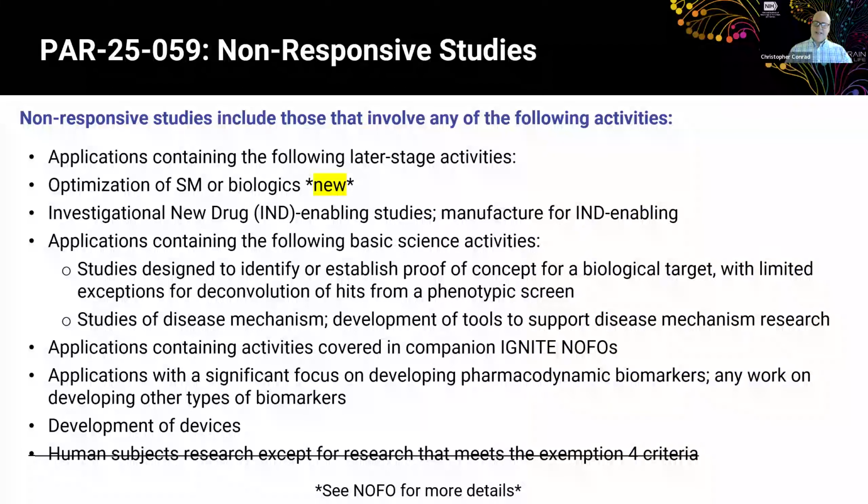And then the inverse too: since you're developing assays, you're looking for something translational, so you're not really working in the basic science area. Any applications that include just basic science work are not appropriate for this, and would be better suited, as mentioned prior, by an R01 mechanism or R21, or we have other mechanisms for that.